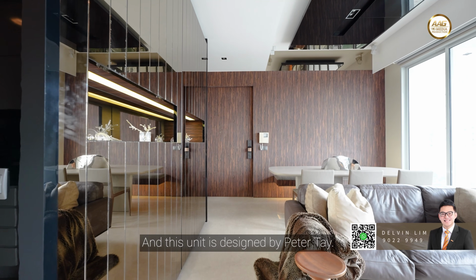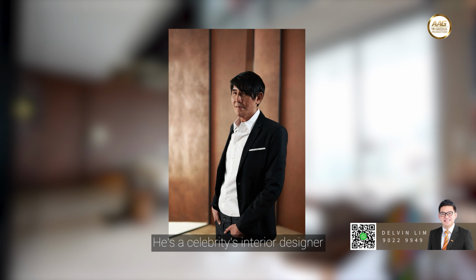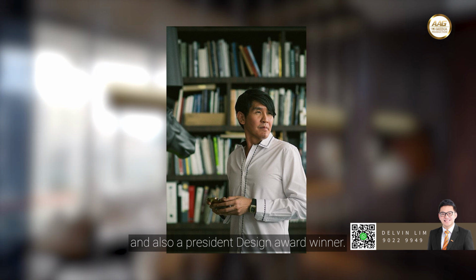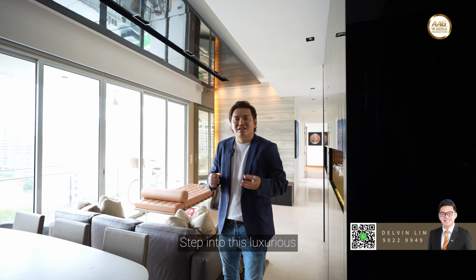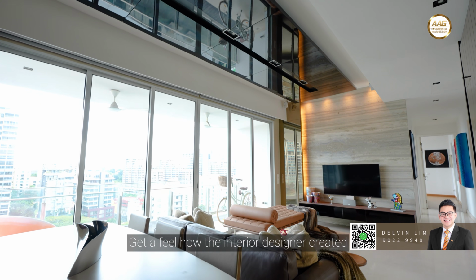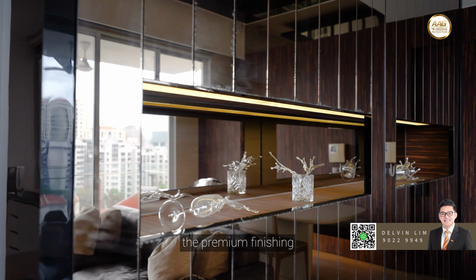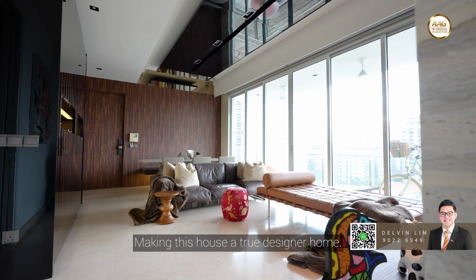And this unit is designed by Peter Tay. He is a celebrity interior designer to international stars and also a President's Design Award winner. Step into this luxurious move-in ready apartment. Get a feel of how the interior designer created the premium finishing and the thoughtful layout for this whole house, making this house a true designer home.